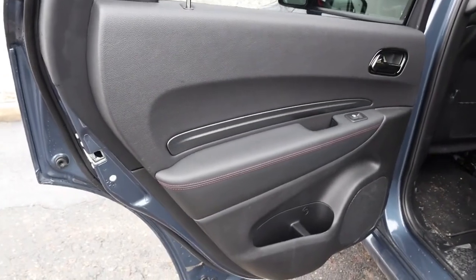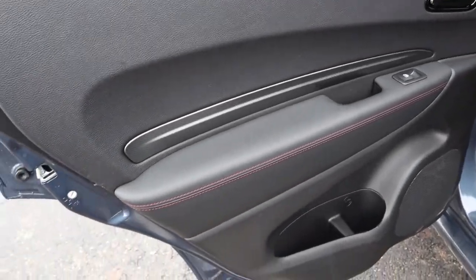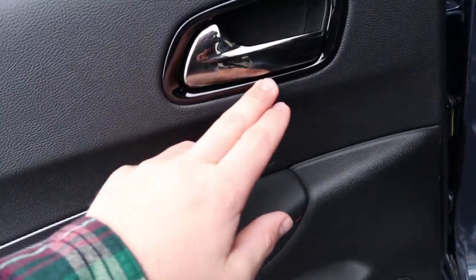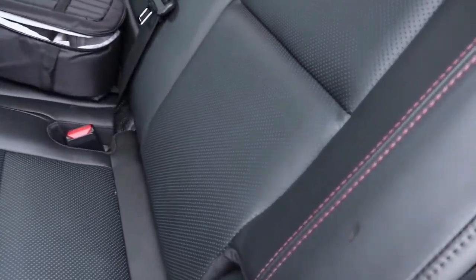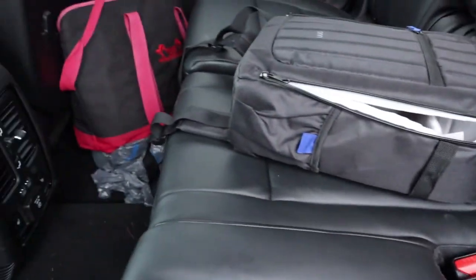Alright guys, so hopping into the rear of the vehicle, opening the door, you immediately see more leather right here where I'm running my hand along, and then you do have another glossy black surface around the door handle, and then that is a glossy sort of silver surface right there. And on these seats, more very comfortable feeling leather, just running all the way down and around the seats.